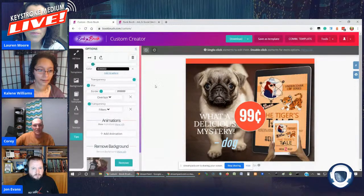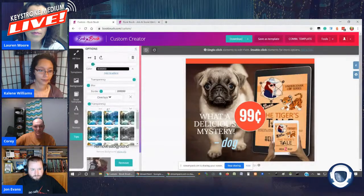So with all the different tools that we have, because I've double clicked it, I have these options over here of transparency, or some of these make more sense now. Blur it if you want. Blur is a really cool one for adding your own cover in the background sometimes, and having that very same feel of the book, but then blurring it a little so it's not the main point. And then we have these filters that you can change.